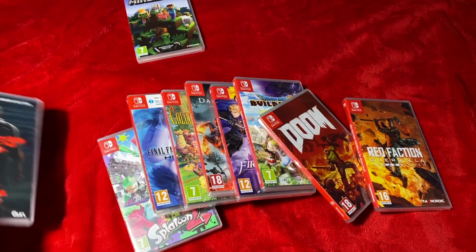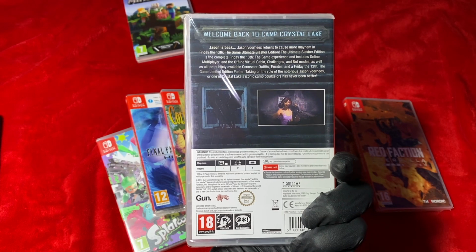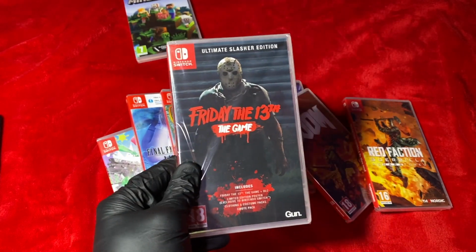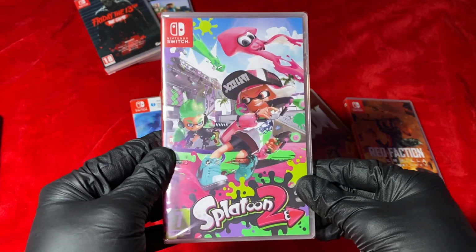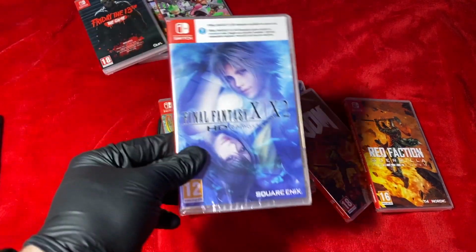And secondly, with Halloween coming up, I figured it was a perfect time to pick up Friday the 13th. I've played it on PC before, it's a bunch of fun, and it's just cool being Jason Voorhees walking around the forest killing people. So I figured I'd get this for Halloween coming up. Third, I got Splatoon 2. People have been recommending this game for ages. It's a shoot 'em up game, you're splatting people with paint, it's got a lot of online functionality.